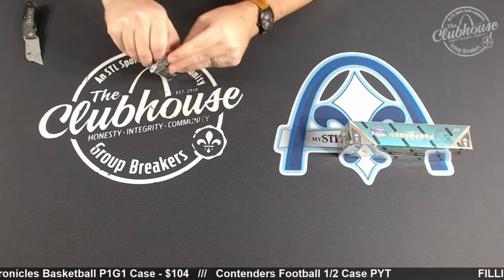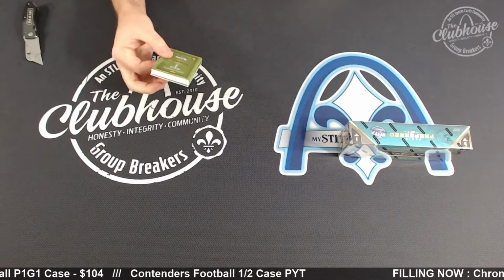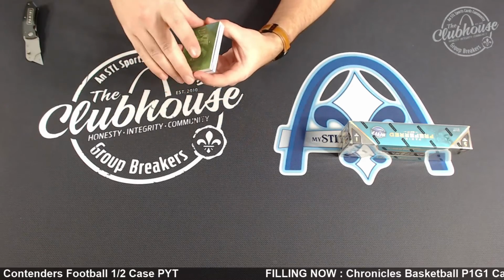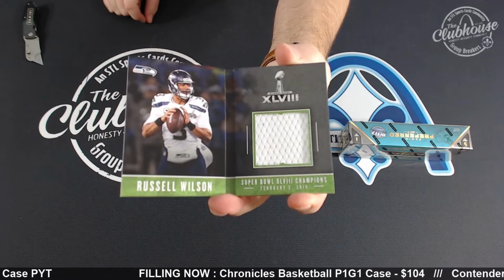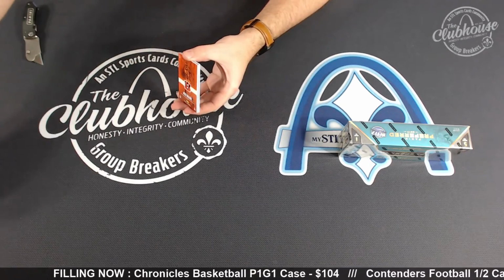It feels pretty dense. At least a patch. To 99, Russell Wilson for Seattle, Super Bowl relic. Big Paiute. Little Rust Dog. Oh, we got a 1-of-1 here.